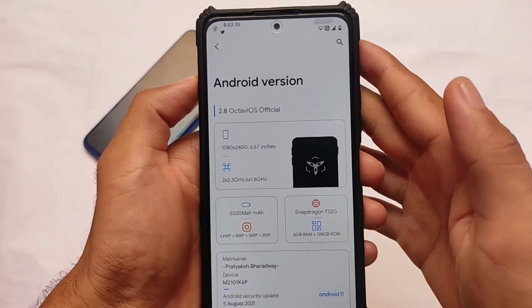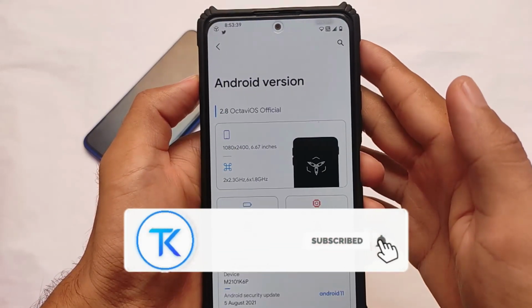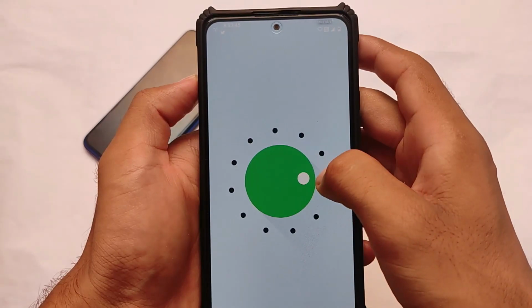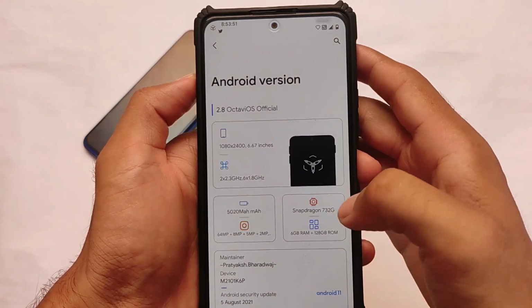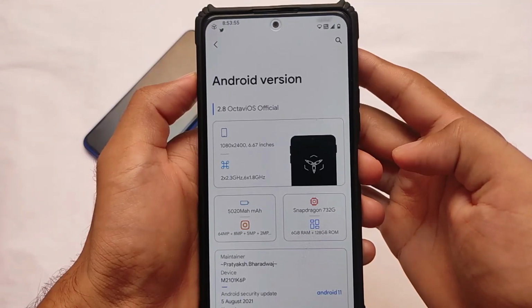If you're a user of Redmi Note 10 Pro or Redmi Note 10 Pro Max and looking to install a stable custom ROM, and one of the best performance-based custom ROMs ever, then you must try out this Octavi OS v2.8. This official version was just released 2 days ago. It's based on Android version 11. It has great performance, great battery backup, everything seems to be decent enough.